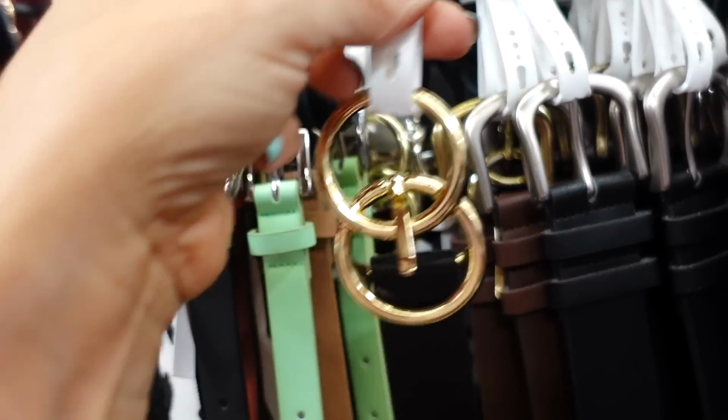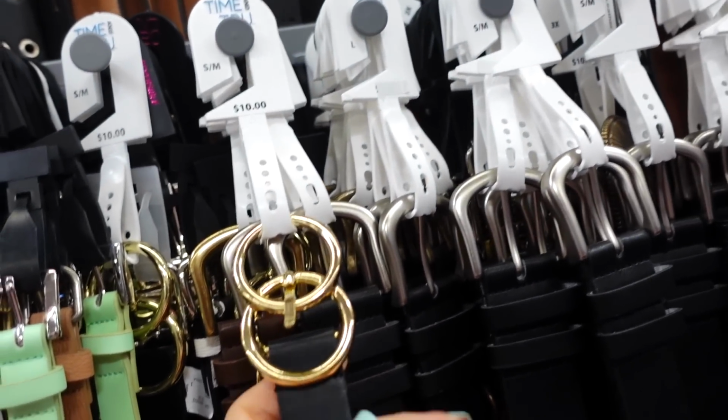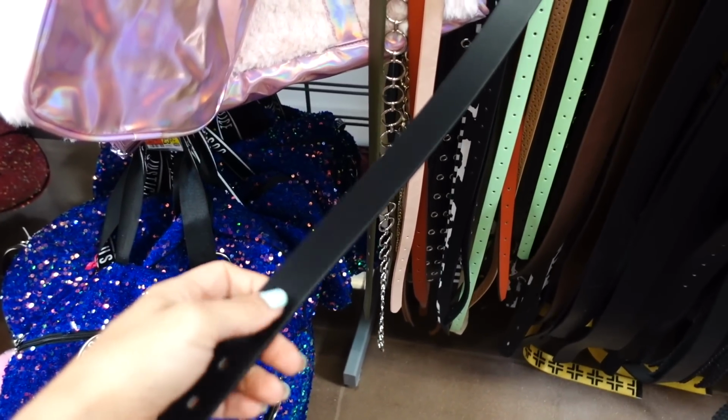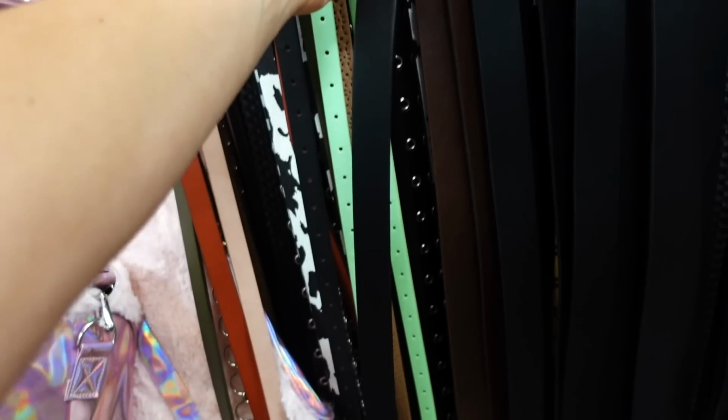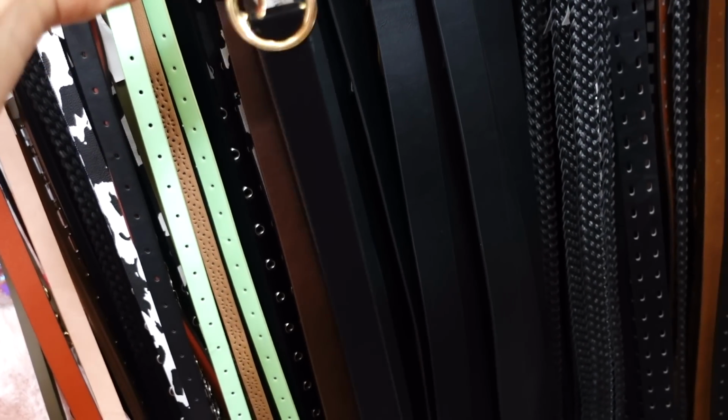Also going to belt it with this double ring belt from Time and True. So these come in small, medium, large, 1X, 2X, and 3X. But if you want to wear it a little bit higher, like I'm going to style it, there is a little hole maker on Amazon that I bought, and I do it to all my belts so I can wear it as high or low as I want. These are $10.